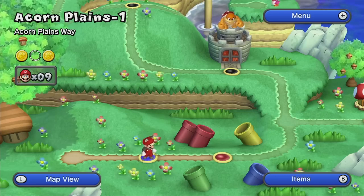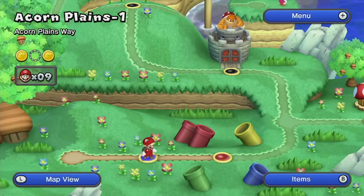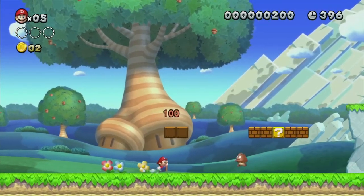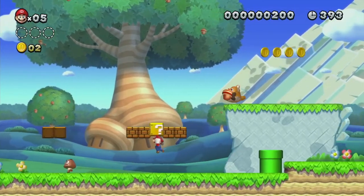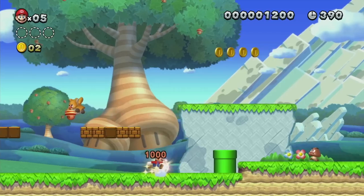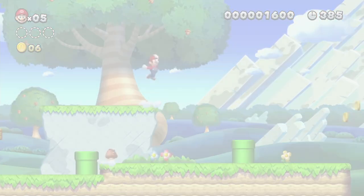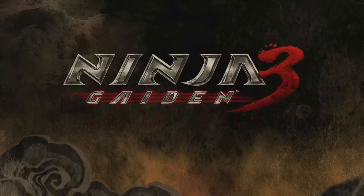And it's another New Super Mario Bros. game. If you've played them on the DS, the 3DS, the Wii, or on any other Nintendo platform, you know what to expect here. Don't go out and buy a Wii U for this, because you could actually get the same exact game on the Nintendo Switch right now. Buy it there.